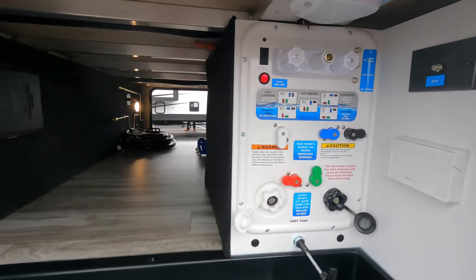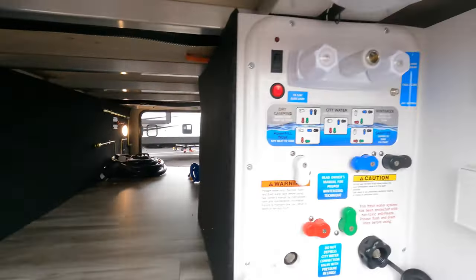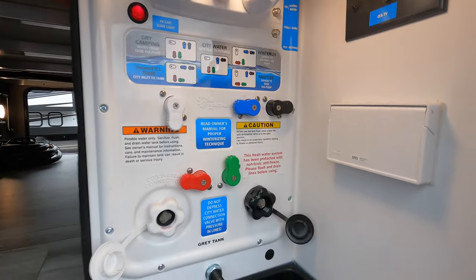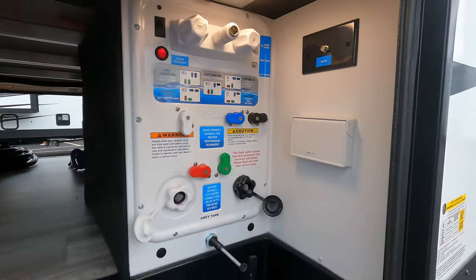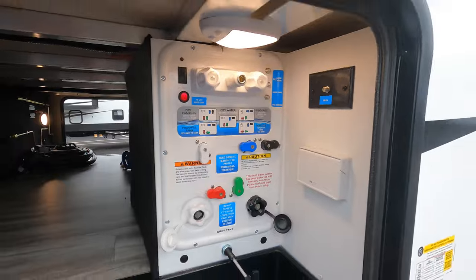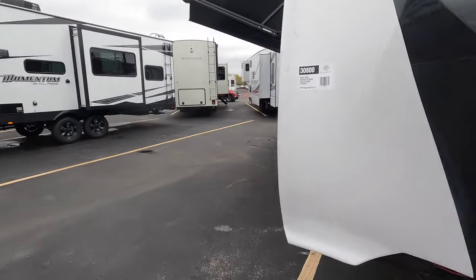Here's your nice convenient all-in-one docking station. Real nice, real spacious. Got your lighting in here. Outlets in here. Everything is labeled, really easy to see. All right guys, we'll make our way inside.